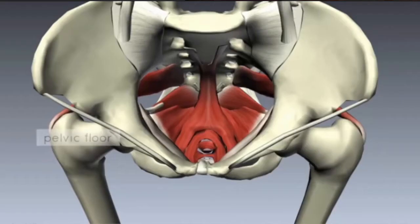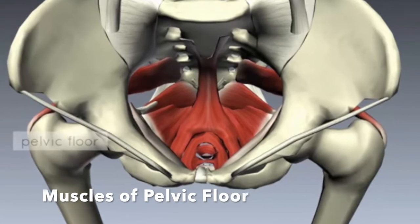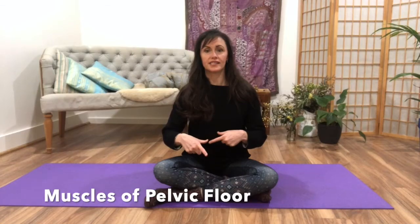Now the muscles that are moving come forward and back as well as going across. You can sort of think of the bony parts as attachment points for a muscle. The central point that they all meet at is in the middle, called the perineum. So a lot of the muscles will join and meet there.